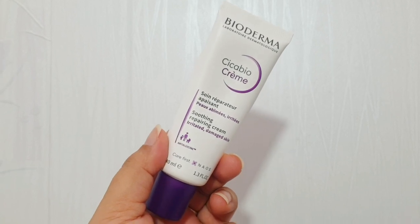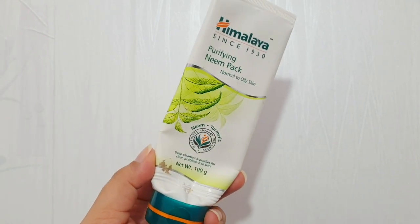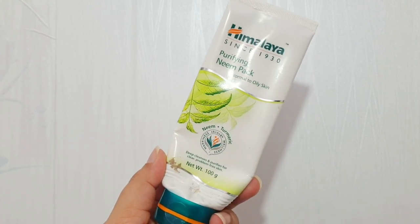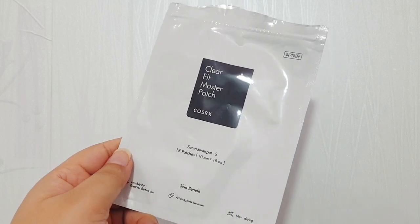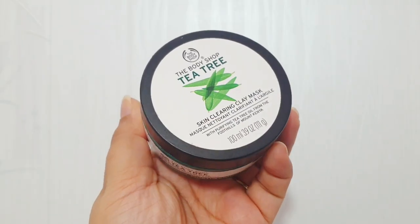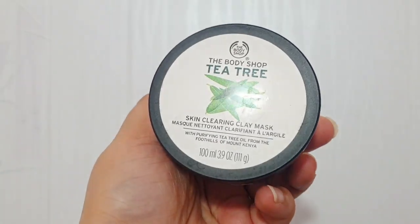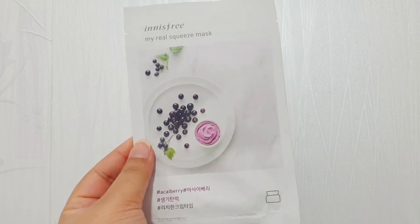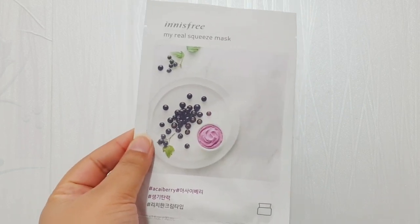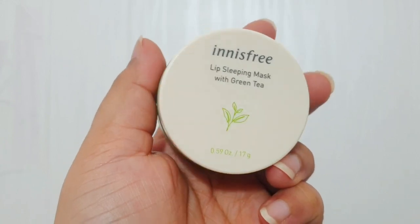And for treatment, I'm carrying this Bioderma Cica Bio Cream. And for spot treatment, I'm carrying this neem pack, you know, guys, and these pimple patches from Cosrx. And I'm carrying one clay mask as well. This one is from the Body Shop. It's their tea tree clay mask. Then I'm carrying a sheet mask, of course, function hai, so I also want to look fresh and glowy. And for the night lip, I'm carrying this lip sleeping mask from Innisfree.